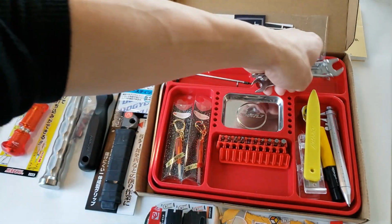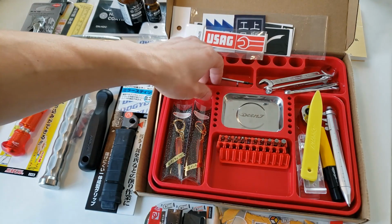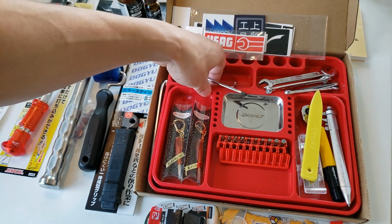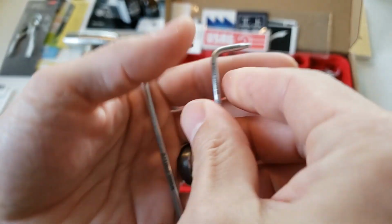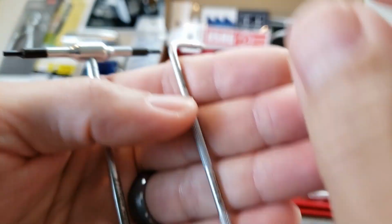Okay, so those are the wrenches, and we can move on to two more items here. This one here is from PB Swiss.